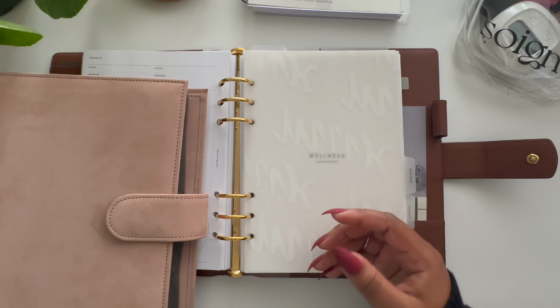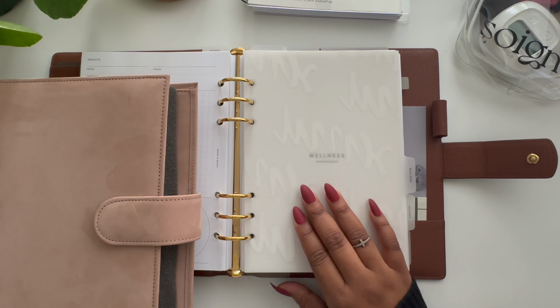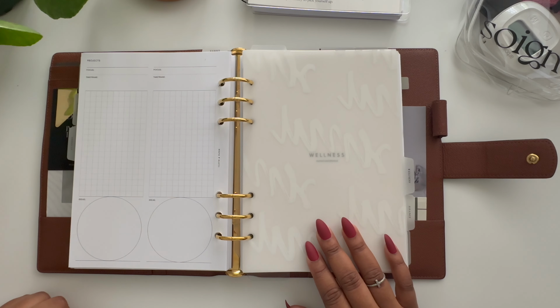So before I hop into all of the changes I'm making for the new year and my new setup, I want to run through my current setup, the things that I'm keeping the same, and then a few tips and tricks that I use to stay organized and focused throughout my well-being journey.